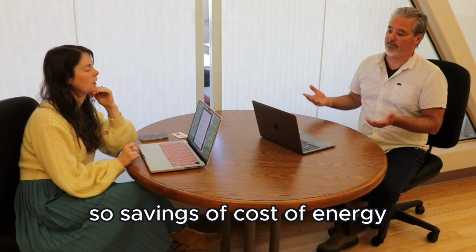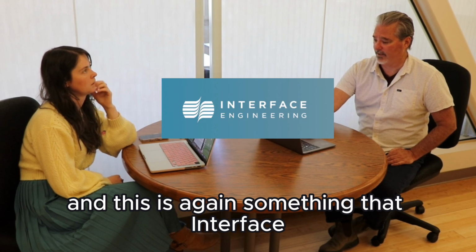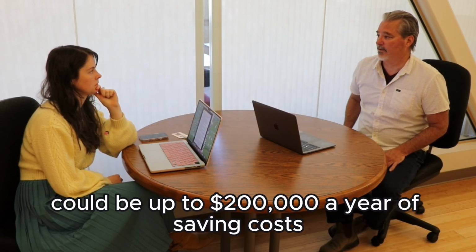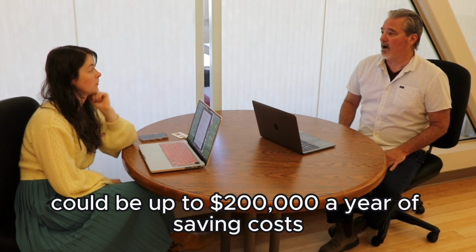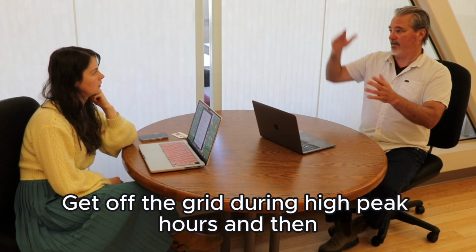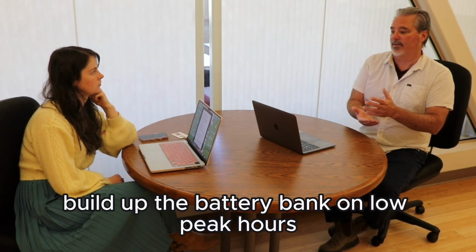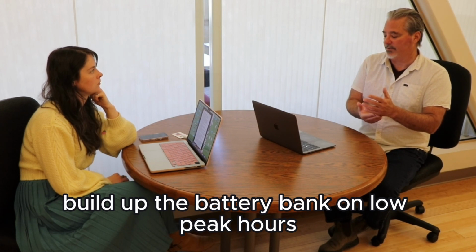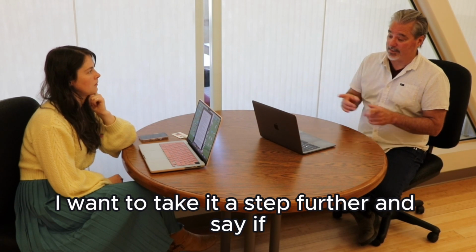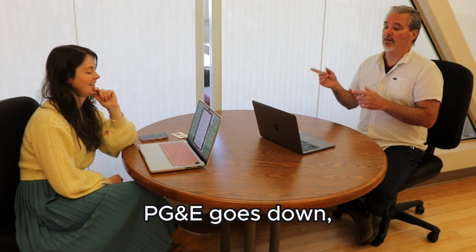So a savings of cost of energy, and this is again something Interface Engineering did for us, is pretty phenomenal. It could be up to $200,000 a year of saving costs just by being able to do that. Get off the grid during high peak hours, and then build up the battery bank on low peak hours.